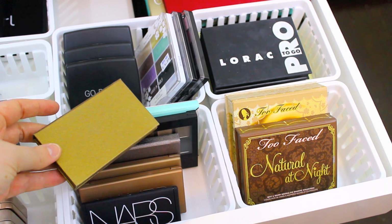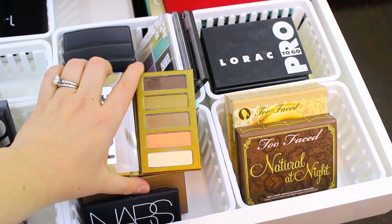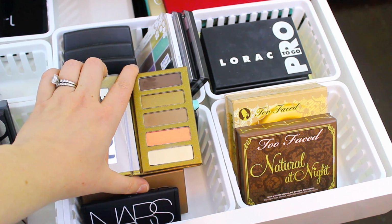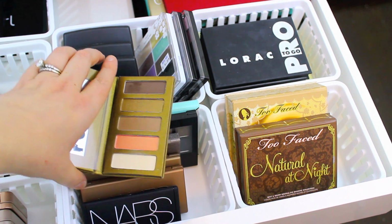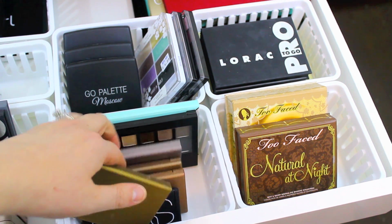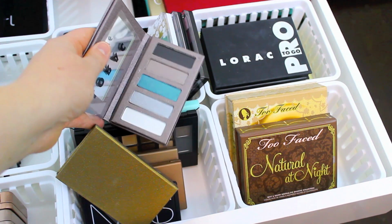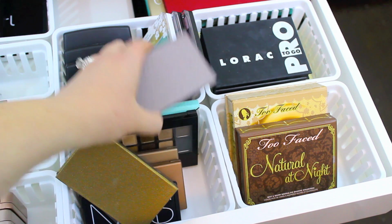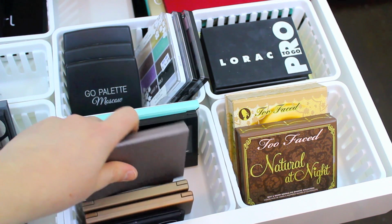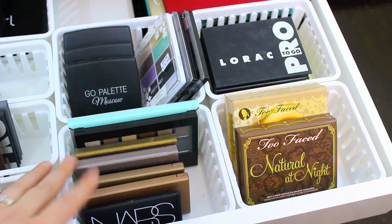I have some of these Lorac palettes. I forget what these are called. This is the Get Hot eyeshadow palette. I believe I got it from Haute Look. This is what the shadows look like. It's just a really, really warm palette. These shadows aren't as great of quality as the Lorac Pro palette is, but they are really, really nice. And then this is just the cooler toned version of that palette with some really pretty cool shades. Haute Look always has Lorac on there, so I would definitely recommend checking Haute Look if you haven't already, because you can get discounted Lorac products.